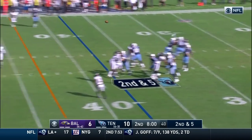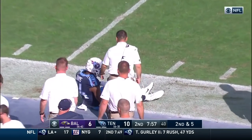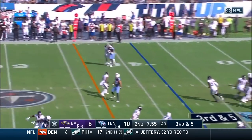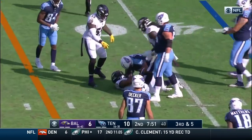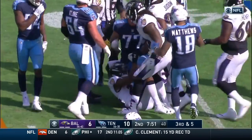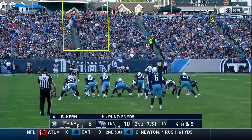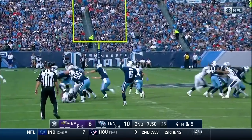Mariota 2nd down and 5. Good block by Conklin. They go for Davis with the coverage on the play by Jimmy Smith. He was NFL Player of the Year for Dallas a couple years ago. 3rd and 5, Mariota. And looking for Davis on the ricochet. Was it caught? Let me just see if he grabbed it in at the 41. Look at Bobby Rainey, and here is Kern, we mentioned before. He is averaging 51 yards per punt, #1 in the NFL.